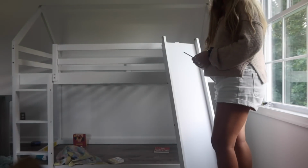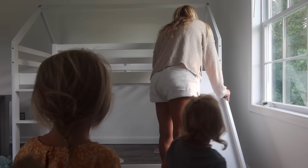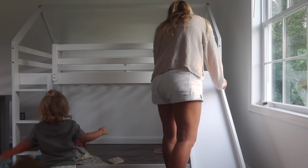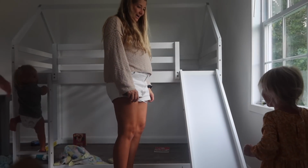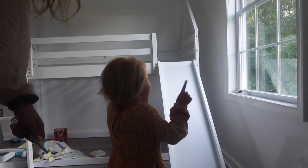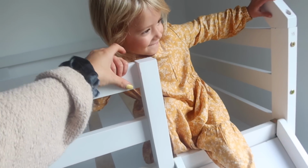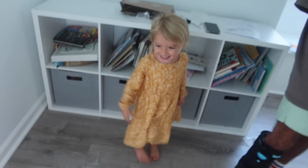Layla, I have something exciting to show you. Is that a slide? Yeah, it's a slide for your bed. Isn't this the coolest thing you've ever seen? A slide for your bed? What do you think? You can try it out one time, okay? I'll help you. We walked super carefully across the top so we could try. You got it? Whee! Whoa!